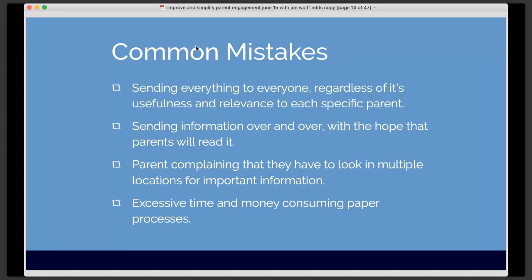What many of us don't realize is that these practices ensure that parents won't read your messages. So if you don't have all the communication best practices put in place, it creates unnecessary workload for staff, less teaching time for teachers, and more dissatisfaction and frustration for parents, and more misunderstandings and conflicts, unfortunately.